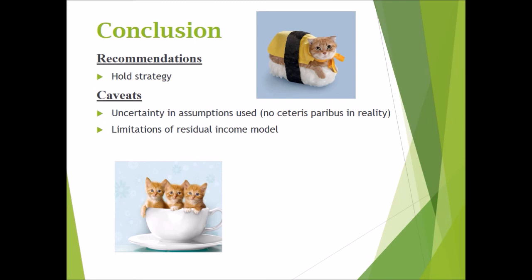Using the residual income model, the share price has been calculated by us to be $18.26, which is lower than the current share price of $18.50. This suggests that the company is overvalued and investors should hold their stocks in Spyker, considering that the forecasted valuation is only slightly lower than the actual share price. This may fluctuate in the future.